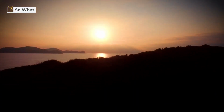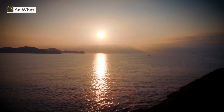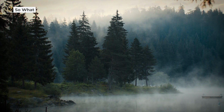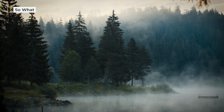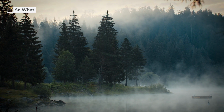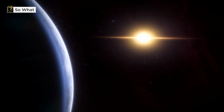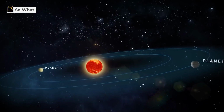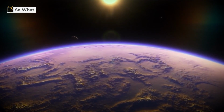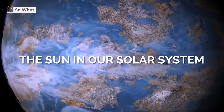If we got any closer, the water would boil away. It would freeze if we went any farther. The size of this region is determined by the temperature of the star. 4,000 exoplanets have been identified inside habitable zones, according to scientists. Only 24 of these may be capable of sustaining life. This zone is located between 0.9 and 1.20 AU from the Sun in our solar system.